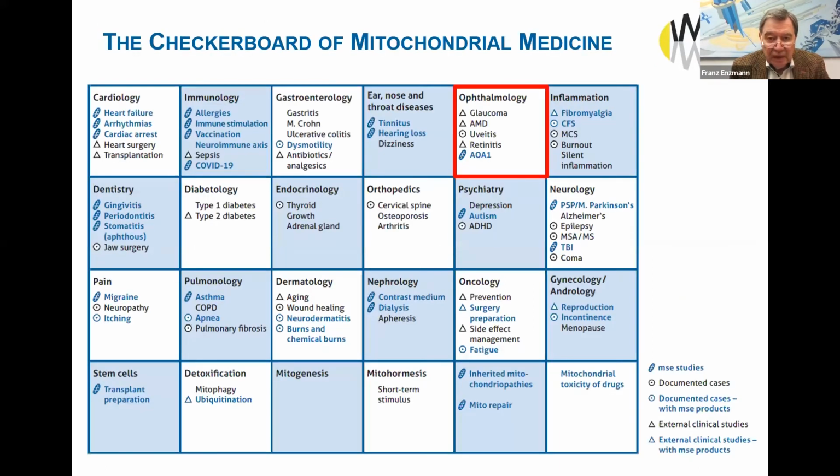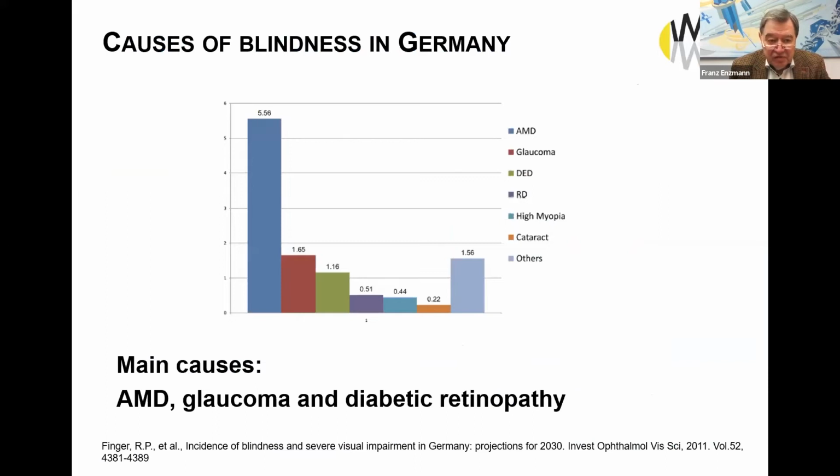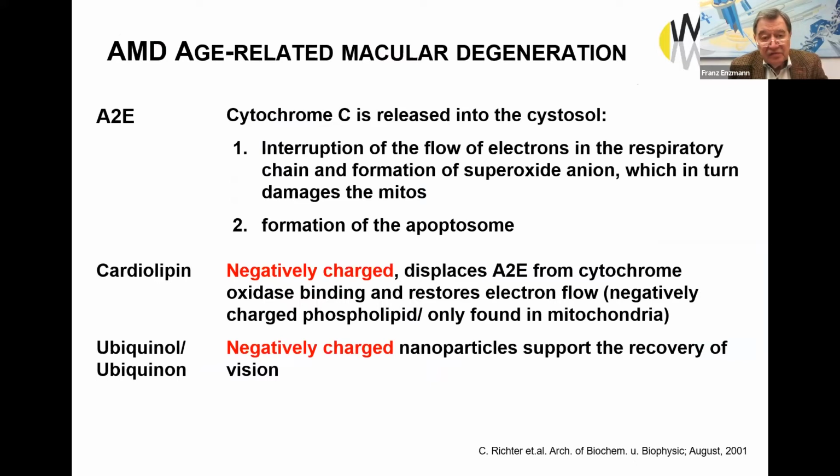Next. Eyes, glaucoma, AMD. Here you see especially the main cause for AMD, and what you see is that there is a compound which blocks the cytochrome C, the complex 4. Cytochrome C goes into the cell, and you get apoptosis. But we can prevent this with negatively charged cardiolipin or with negatively charged ubiquinone Q10. We ourselves don't have a study yet, but there is a study already.